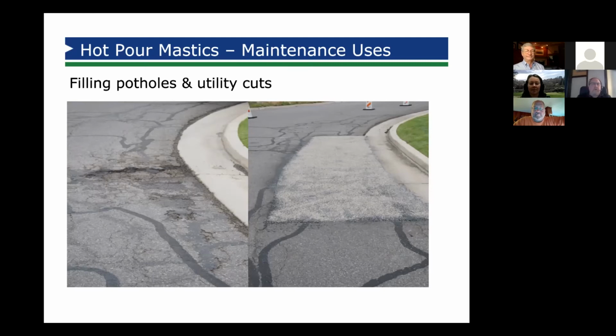Another very good question. The next slide is showing an area where, similar to what you just spoke about, Rick, it looks like the filling of somewhat of a pothole or a delaminated area in the photograph on the left, and you can see the finished repair on the right, kind of the squared off area.